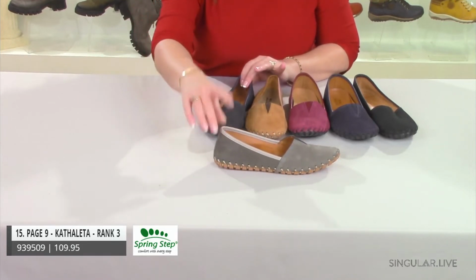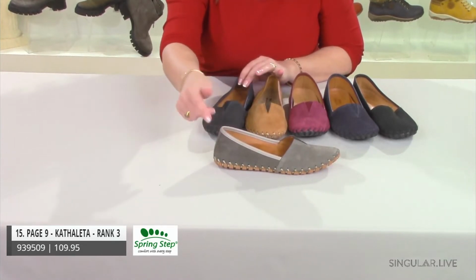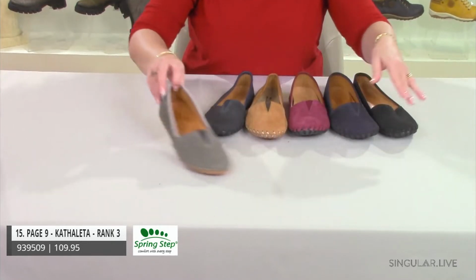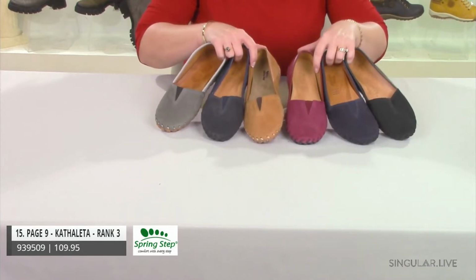This is a gray. Now, I'm going to just tell you, if you see this trim right here, it will be a darker gray because that's the perfectionists that we are. It will match this upper. And again, just to really give just that beautiful array of rich fall autumn colors. So that is your suede colors.